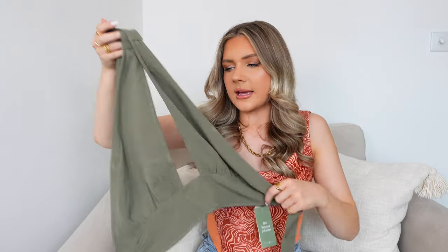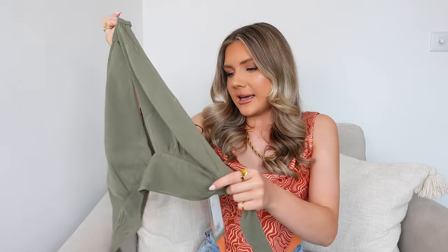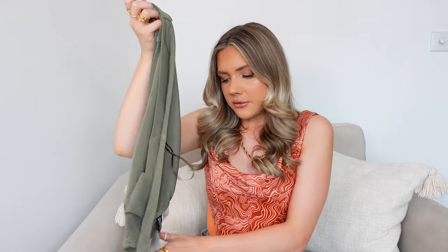Something that I thought could look quite nice with the trousers from before is this top. I don't know if it's a crossover halter neck or just a standard halter neck. I'm gonna have to figure that out in the next clip. But I like this muted khaki color. It's a really, really lovely color. I think it's quite like a neutral in the fact that you can pair it with a lot. And it seems nice and structured, actually.